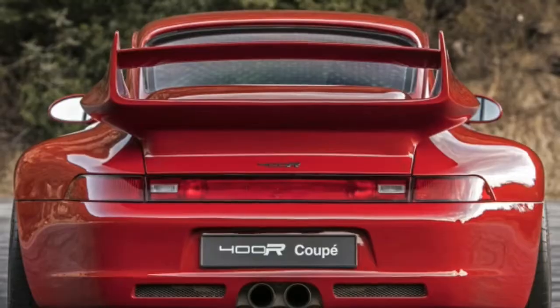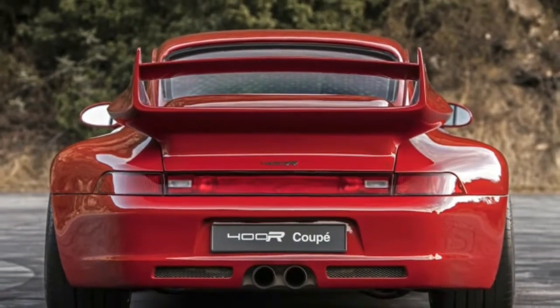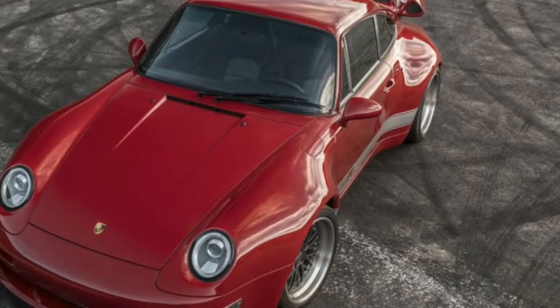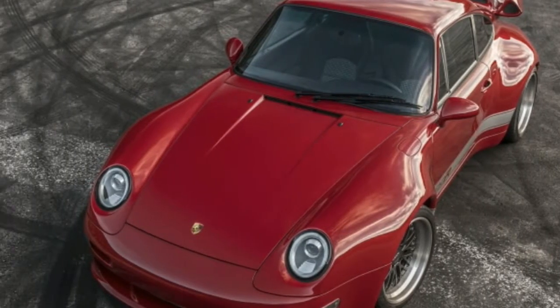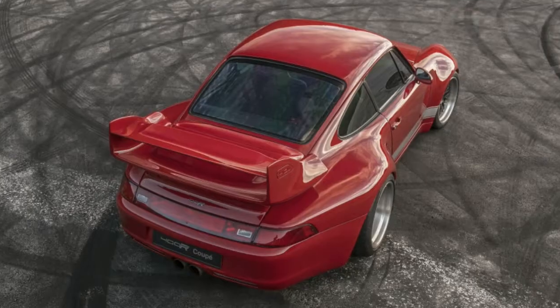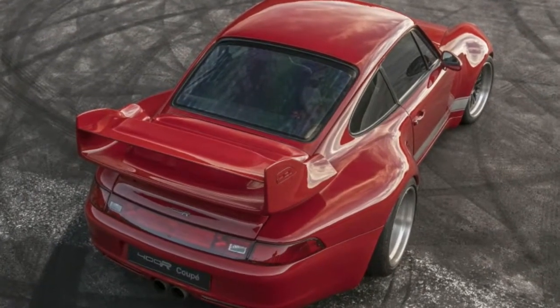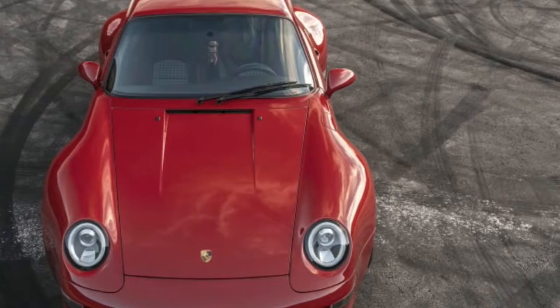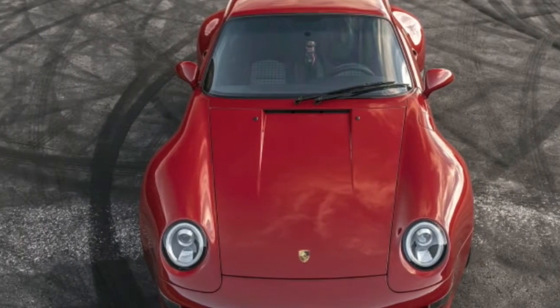Let's talk about the car's roots. By the time the 993 rolled off the line, new suspension and a wider rear had calmed the inherent compromises that come with a rear-engine car. Both helped improve the car's stability without ruining what makes a 911 special in the first place.